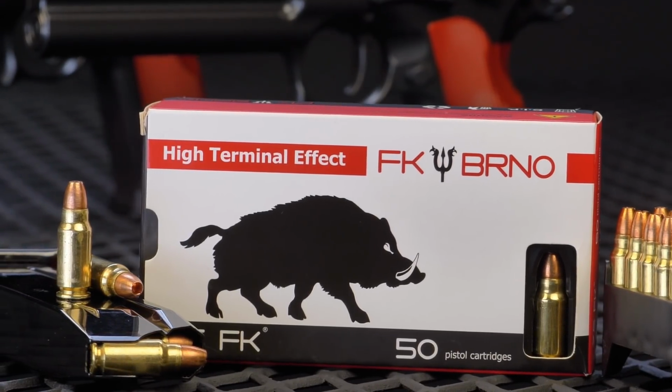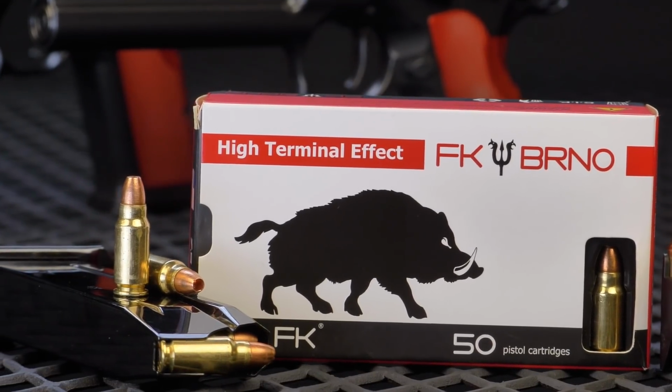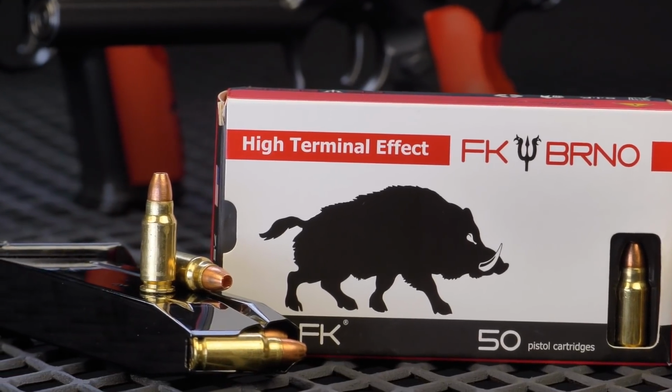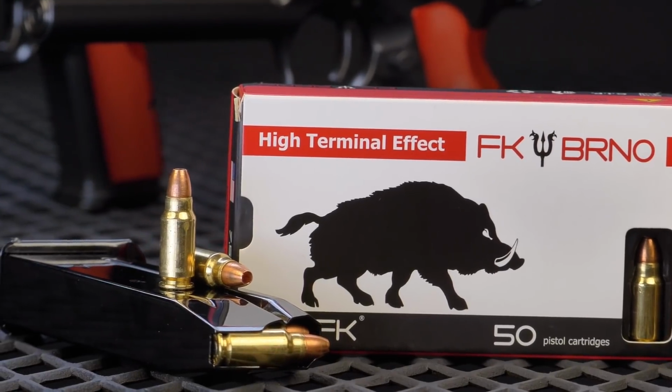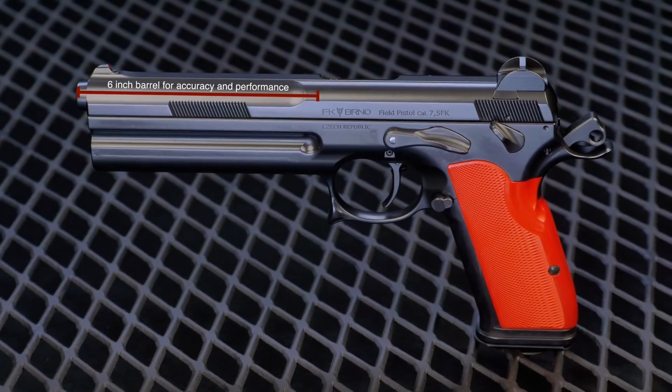The 7.5 FK round itself is very unique. It's a bottleneck cartridge that delivers very high pressures, but is very controllable out of the handgun. The accuracy of the FK Bernot field pistol rivals that of any firearm you've ever handled before.